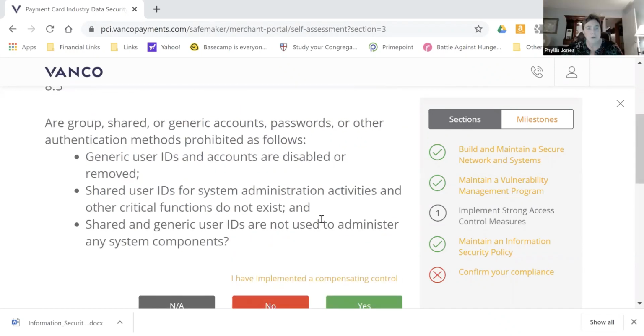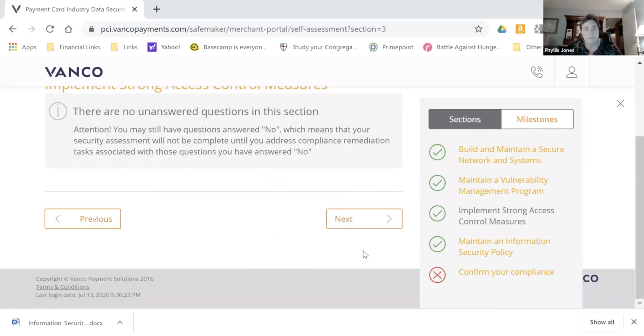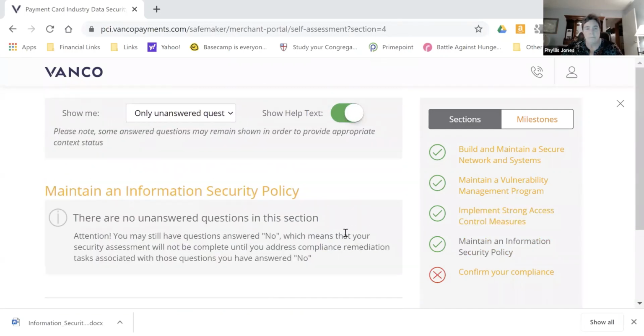Are group, shared, or generic accounts, passwords, or other authentication methods prohibited as follows? This is pretty much the same thing we were talking about. There aren't generic user IDs or accounts. There aren't shared user IDs, and shared and generic user IDs aren't used to administer system components. So that's just taking what we talked about one step further. All right, so we are done with that one.